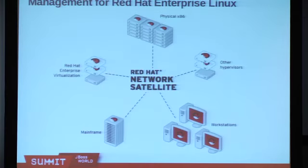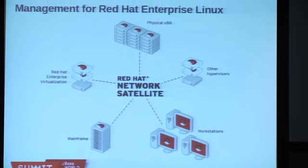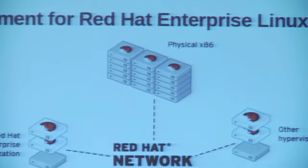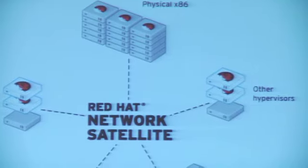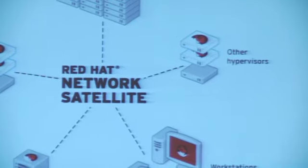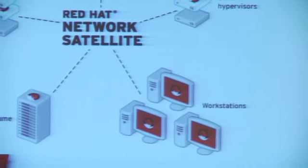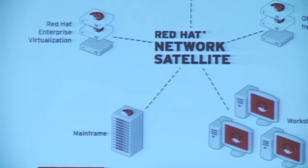So lastly here, like I mentioned before, Red Hat Network Satellite is the end-all be-all for RHEL management. Customers come to me all the time asking, well, I have a set of RHEL desktops that I want to roll out. Can Satellite handle that? Yes. We can handle your desktops, your physical x86 boxes, other hypervisors, really any RHEL that you have running in your environment, we're able to handle.